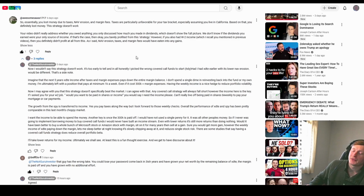Imagine that over the next 5 years, XDTE income after taxes and margin expenses pays down the entire margin balance. I don't spend a single dime reinvesting back into the fund or of my own money. I'm ultimately left with a position that pays a minimum $1K a week, even if it costs $300,000 plus margin expenses. Having the weekly income is a nice hedge to reduce portfolio volatility. Now, I may agree with you that this strategy doesn't specifically beat the market. I've wholeheartedly been saying that these covered call funds will never beat the market, but the income helps.